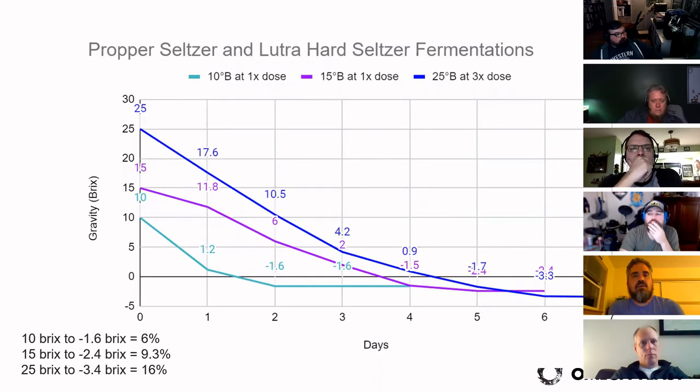This is one experiment we did where we used different dosage rates of the Proper Seltzer and different starting gravities. And you can see what sort of things it's capable of. In this situation, we got 16% alcohol with Lutra in a pretty quick time. One of the very interesting things that came from this: we sent these resulting seltzers out for analysis for esters and fusels, and even when you triple the alcohol output, you don't triple the fusels or the esters.